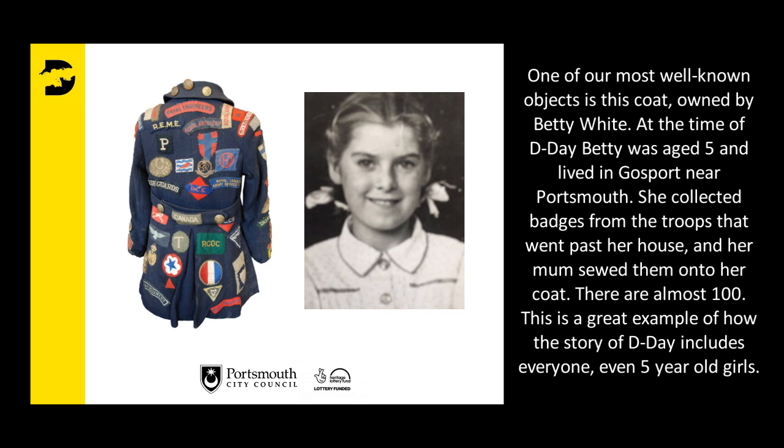And there's almost 100 badges on this coat. It's an amazing record of all the different troops that Betty must have met from all sorts of different countries, from Britain, America, Canada, France, Belgium, Poland. It's a great portrayal of how many different people were around in the area at the time. And it's a good example of how D-Day affected absolutely everyone, even 5-year-old girls like Betty.